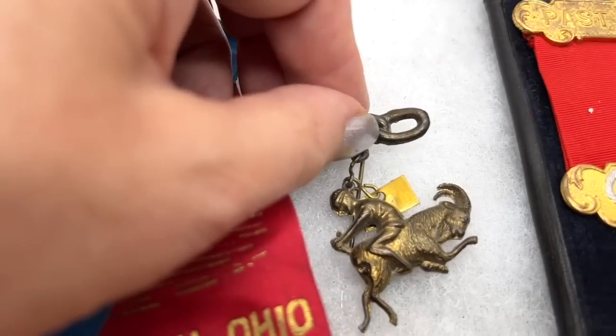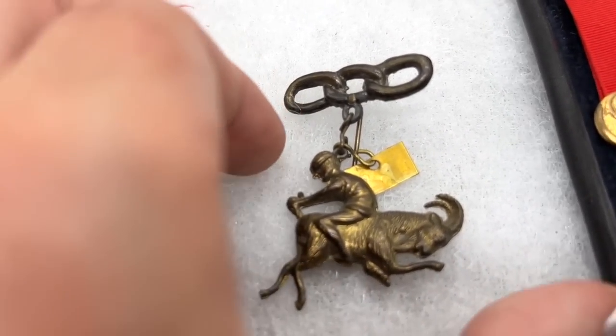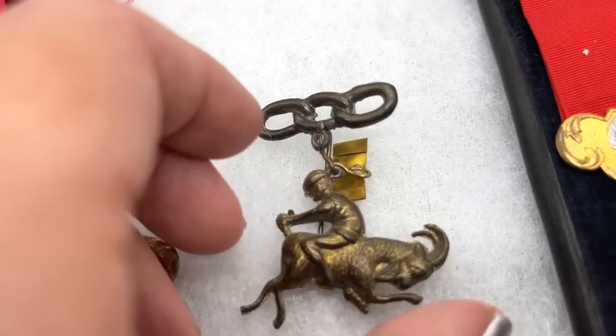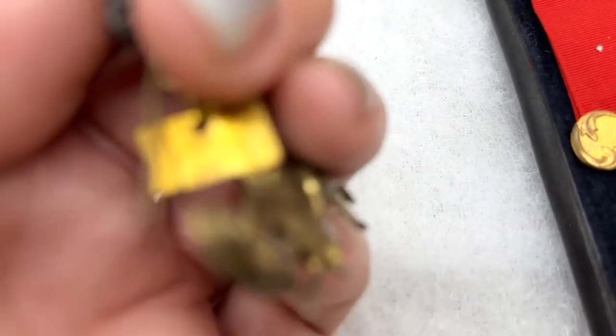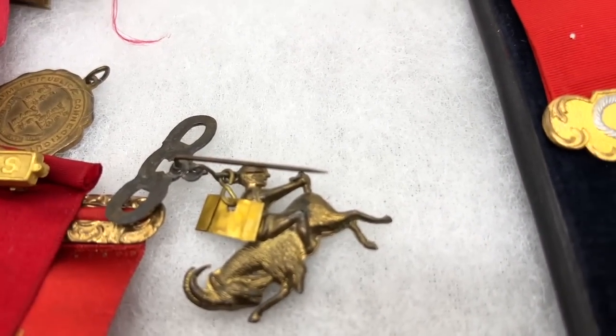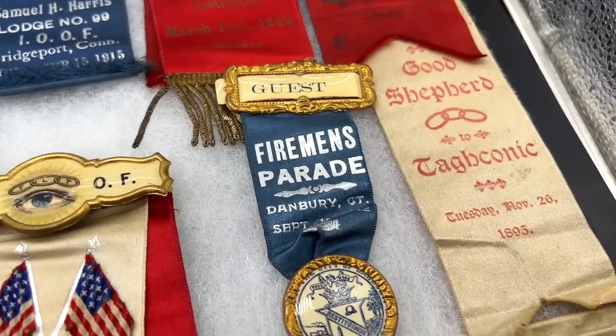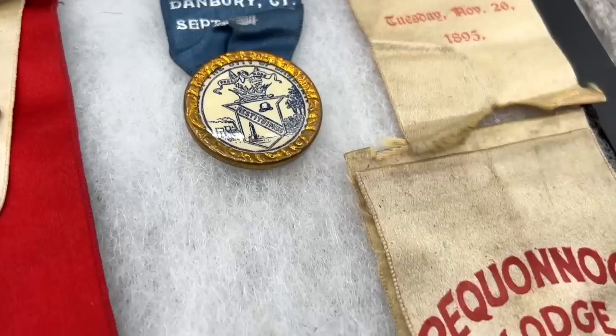Sorry, it's going out of focus like crazy because there's so much stuff here. But, like, what in the world? Isn't that weird? It's so crazy. There's nothing written on that little thing, I don't think. So I don't know what that is. Yeah, this is cool, too. Guest, Fireman's Parade. It's got some nice age.